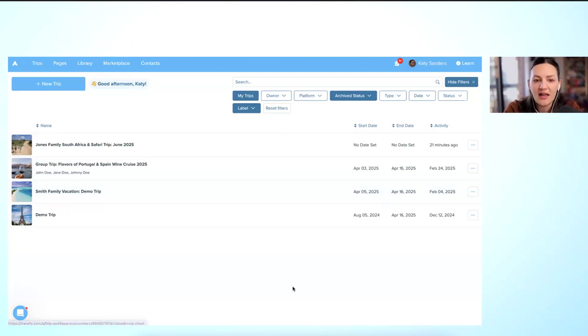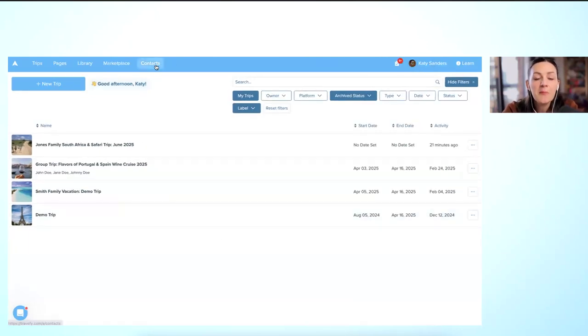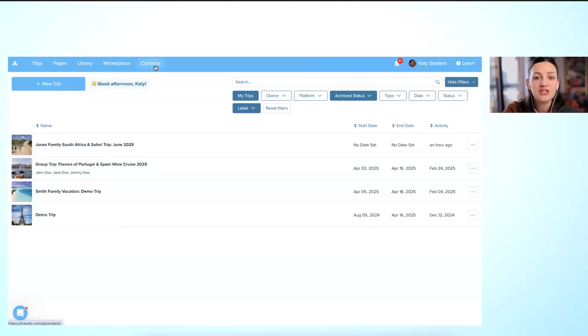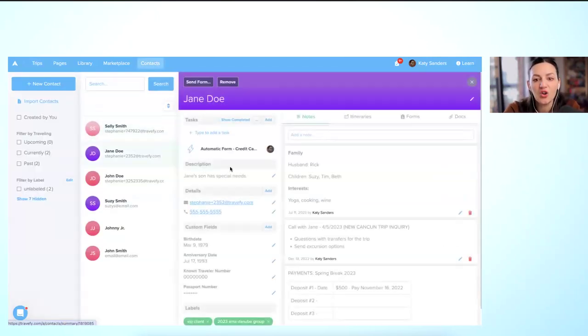When you have your Travefy account, it'll look something like this. You might have some trips in here, maybe you don't yet. But up at the top, where it says Contacts, that is where all of your client contact information lives. No matter what, when you come in, you just click Contacts at the top, and this is where you'll see all of your client contact information.